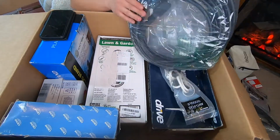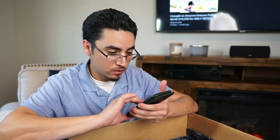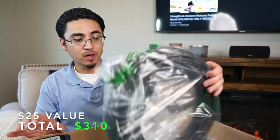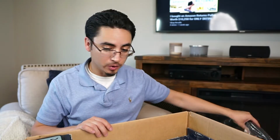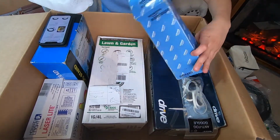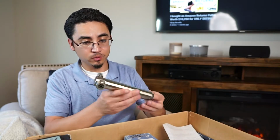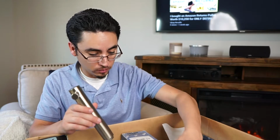Here's another cable. This is Karcher, 3600 PSI. And it seems to be for a pressure washer. So they're going for about $25, $38 depending on how long it is. I'm going to have to double check. Once again, I'll be double checking all the hoses. But it just came with a faucet with no specific tools or anything to go along with it. So I'm not sure if this is going to be worth anything.